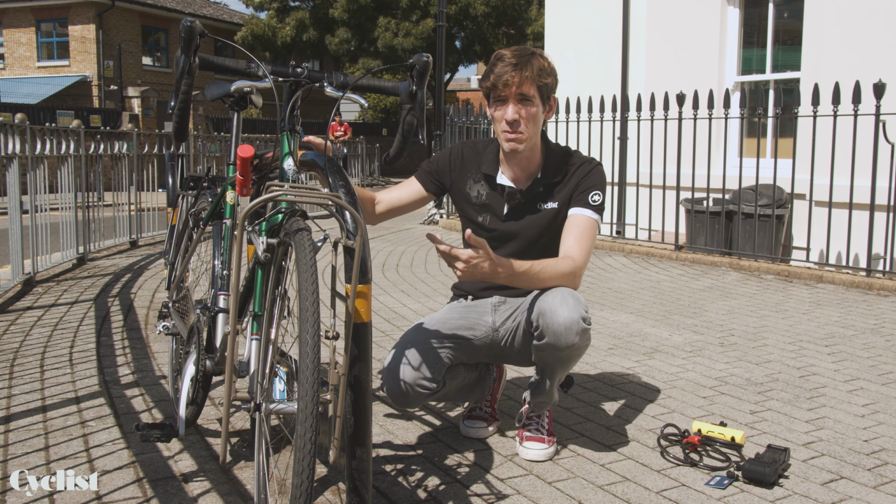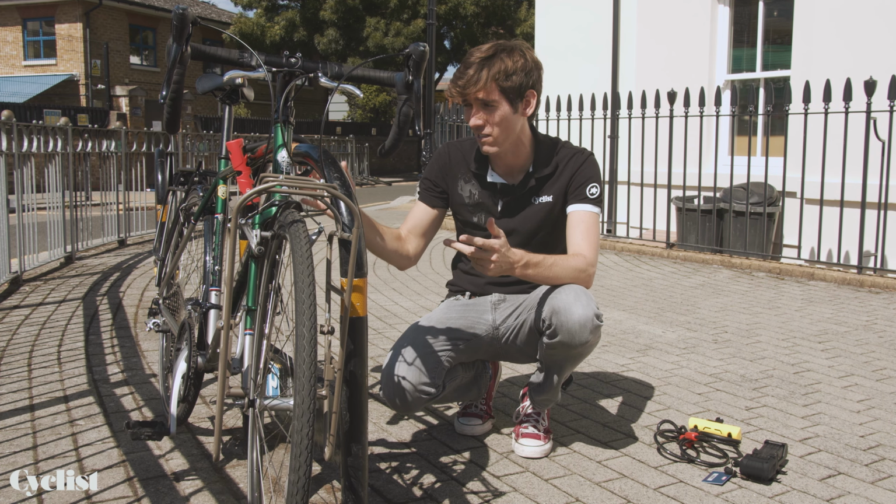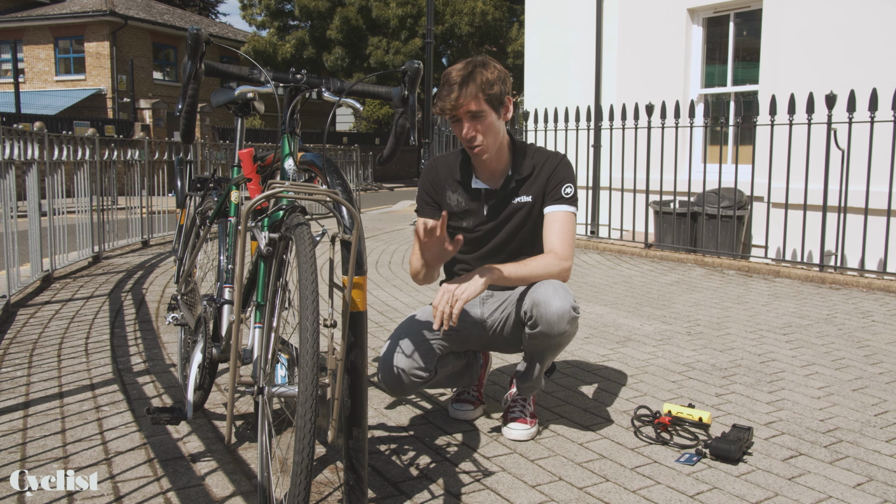And that's a big problem because it means that someone that doesn't even have very advanced equipment, a real opportunist, could take this bike if they can snap this lock. Now, as I say, that's the second worst way of locking a bike.